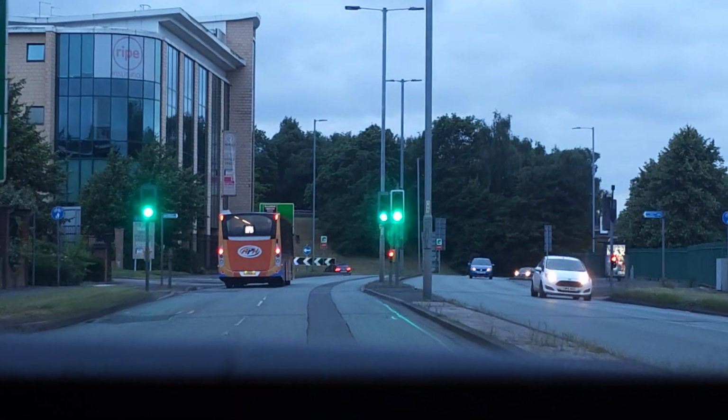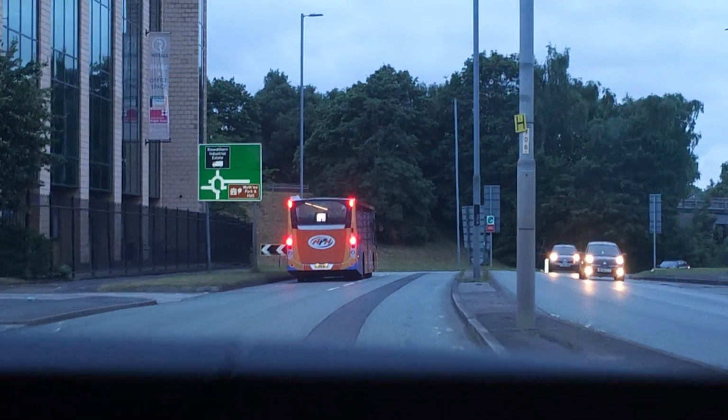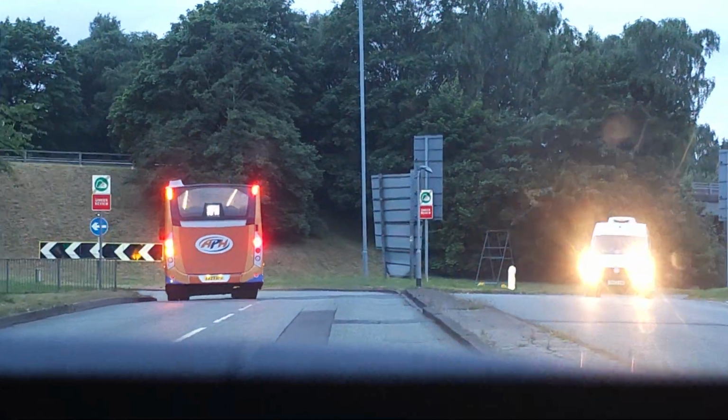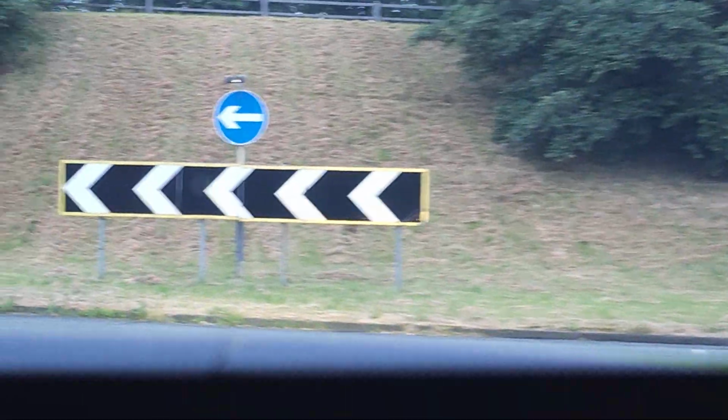So you can see the sign there. And we're taking the third exit on this roundabout. So you check mirrors and signal right on the roundabout, third exit. I will be taking the third exit. Okay. So check to make sure nobody's coming from there. Nobody at the moment. So I'm just gonna go quite promptly.